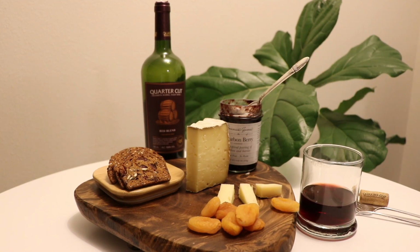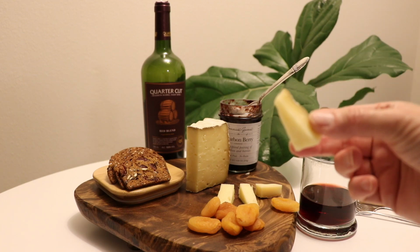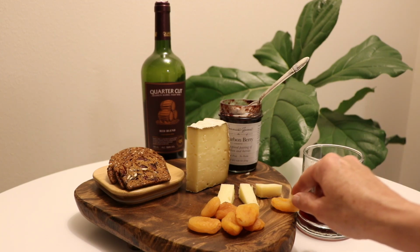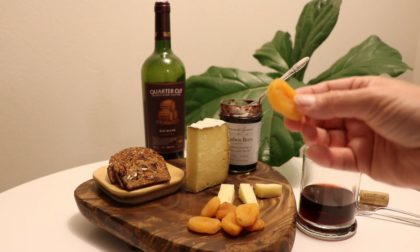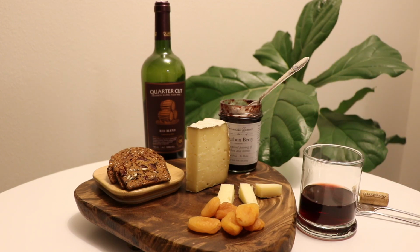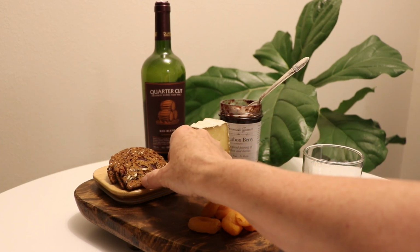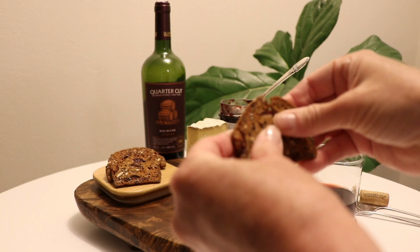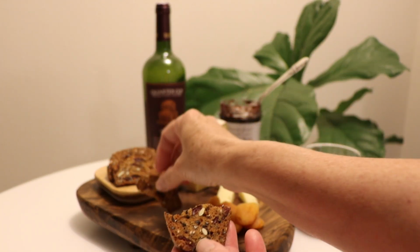Let's try this rind. I'm going to eat a little bit of it. Oh yeah, yummy. I like that. And try that with a little dried apricot. Oh, I like that. And then some of the cracker with the cheese. These are kind of chewy.